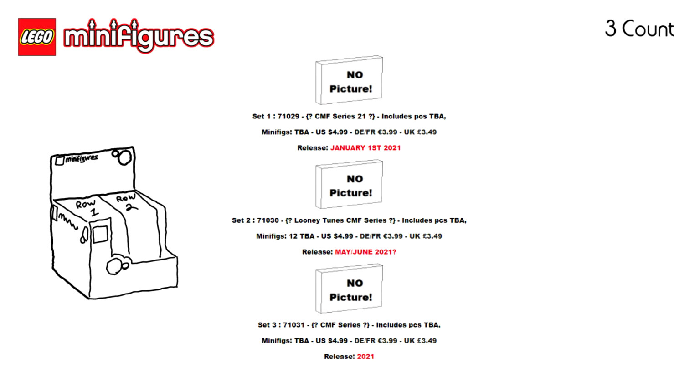I personally think that we're going to be getting the Looney Tunes series first, only because LEGO does follow a pattern of having a licensed, unlicensed, and then licensed collectible minifigures line. Though technically that wouldn't make any sense, and I think that they would rather release the Looney Tunes minifigure series in May/June, only because of the release of the Space Jam movie.